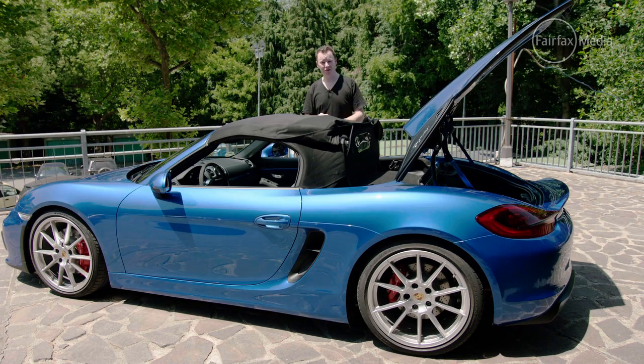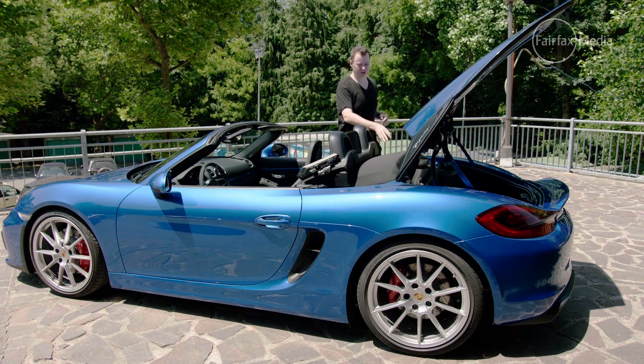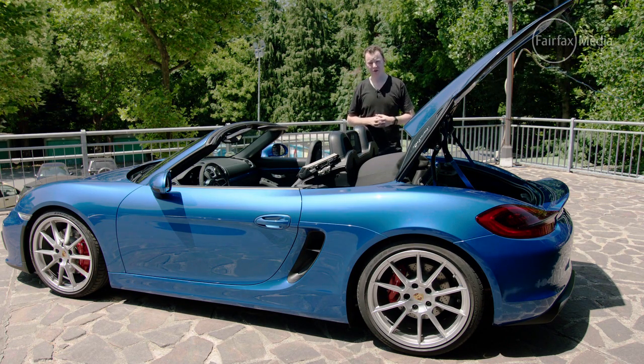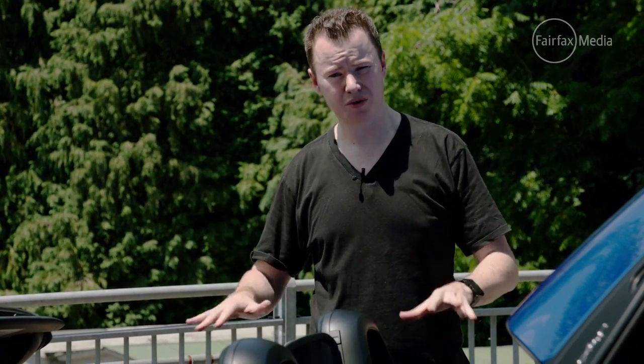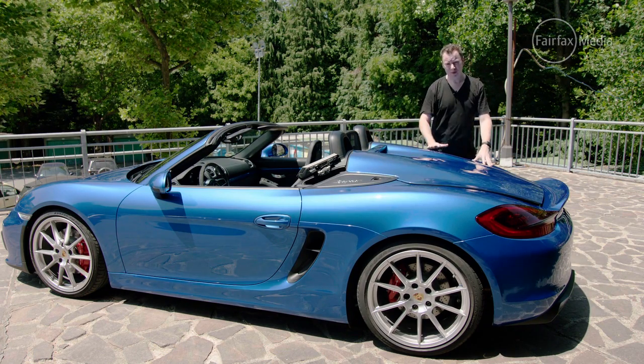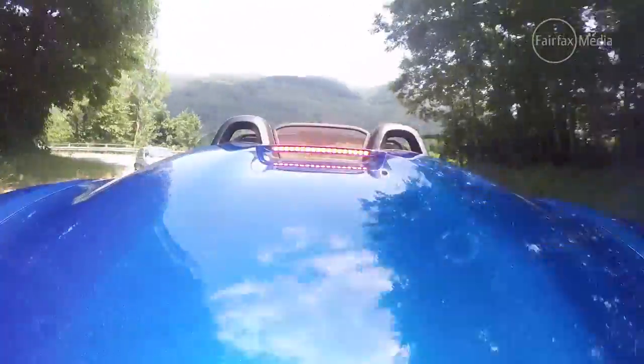But the centrepiece of all that weight reduction is this, a manually adjustable fabric soft top that saves 11 kilos over the standard Boxster convertible. And because it's from the roof, it lowers the centre of gravity to make the Spyder even more agile. The other neat trick are these, two new bubbles at the back of the car to hark back to the legendary 718 Spyder of the 1960s.